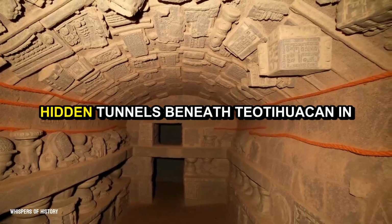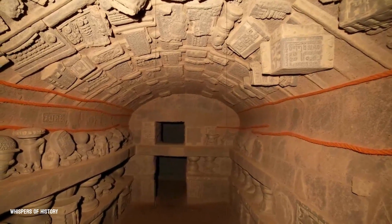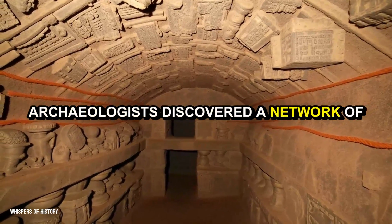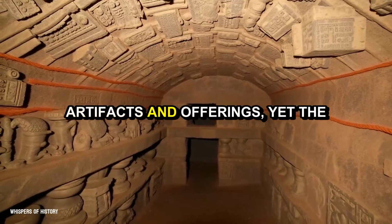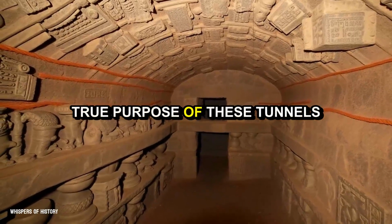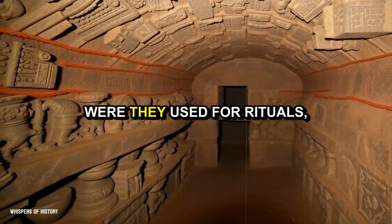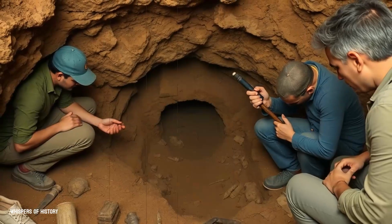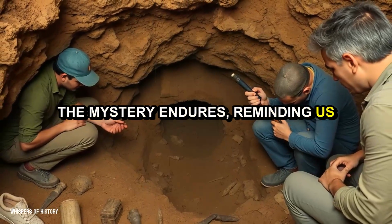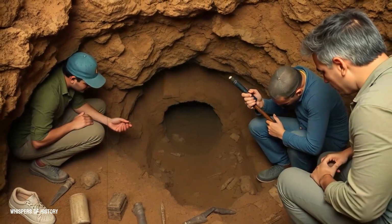Consider the case of the hidden tunnels beneath Teotihuacan in Mexico. Archaeologists discovered a network of underground passages, some filled with artifacts and offerings, yet the true purpose of these tunnels remains unclear. Were they used for rituals, as escape routes, or something else entirely? The mystery endures, reminding us that discovery is only the first step in unraveling the past.